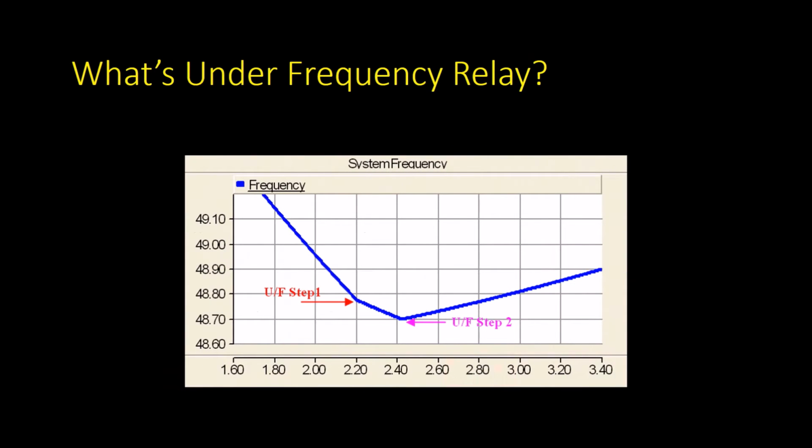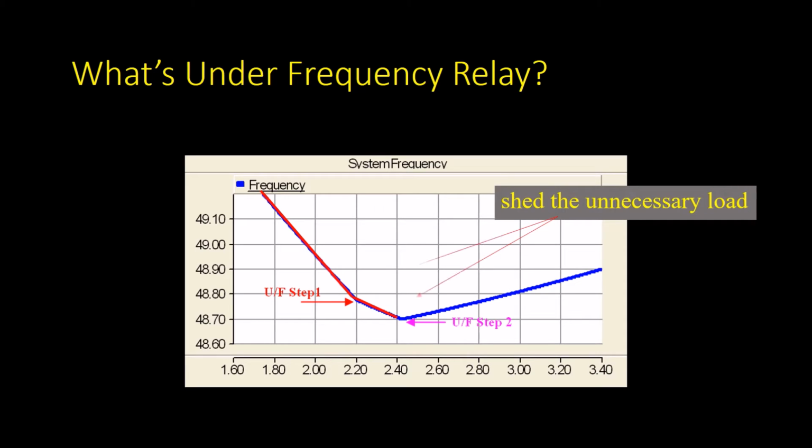Basically, it will monitor the system frequency and compare it with the setting frequency. Then, it will activate when the frequency is below the set point. Within the desired setting time, our under frequency relay will send the contact output to command equipment, such as a circuit breaker, to operate as required, such as shed the necessary load to maintain the system stability or initiate the system.